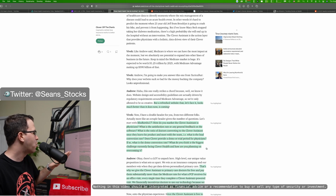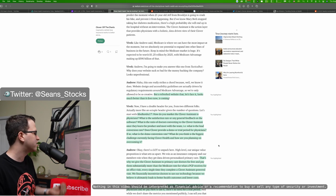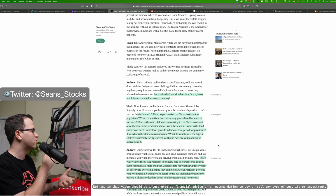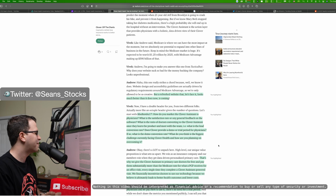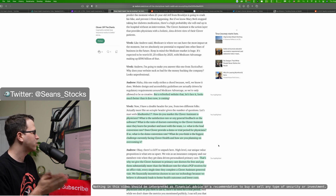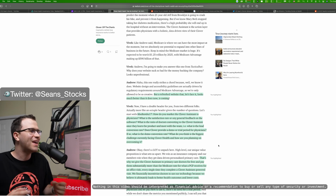We got one from Mobama17. How do you market the Clover Assistant to physicians? What is the satisfaction rate or any general feedback on the software? What is the ratio of doctors converting to the Clover Assistant once they learn the product and meet with the team, i.e. what is the lead conversion rate? Does Clover provide a demo or trial period for physicians? If so, what is the demo conversion rate? What do you think is the biggest challenge currently facing Clover Health, and how are you planning on overcoming it? So there was a lot to unpack there. That was a big question.